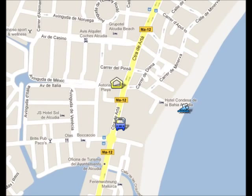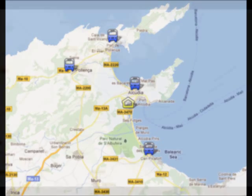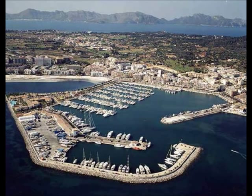The bus stop is 3 minutes walk from your hotel, and the main bus line will take you to the nearest resorts: Alcudia Old Town, Porto Poyenza, Poyenza Old Town, and the Can Pick a Fort that you can see on the screen. From Port Alcudia to Can Pick a Fort is about 30 minutes and it will cost you €1.30. In Port Alcudia you can visit the marina and see all the boats and yachts.